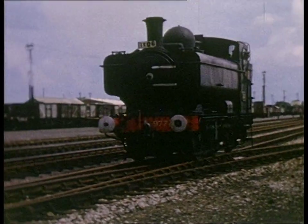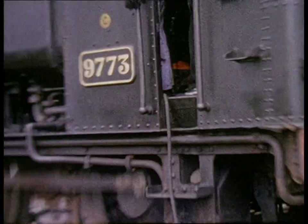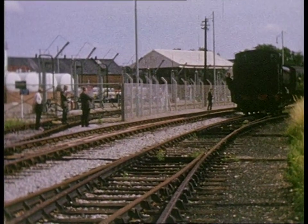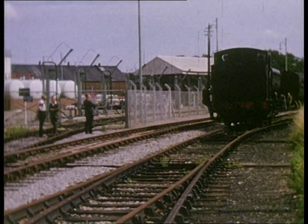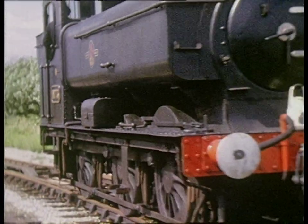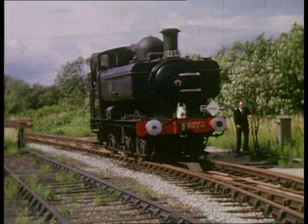9773 was to take the train down the Brentford branch. This branch was opened as a broad gauge line in 1859 and provided the GWR with its main access to the Port of London. Here, 9773 ran around her train to return to Kensington Olympia. With the end of steam imminent, and even though it was in excellent condition, 9773 was scrapped at Cashmore's of Newport just 11 months later.